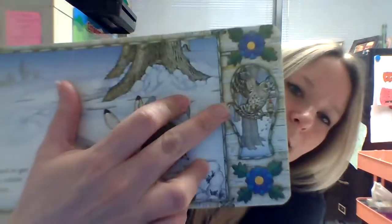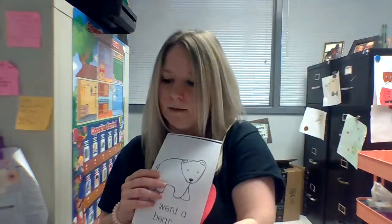Then what was next? What was the fourth animal? Do you remember? Let's look back in our book to help us remember. Sometimes it's good to look back in your book. Make sure you remember. So we've got the mole. We've got the rabbit. We've got the hedgehog. And then, what animal was next? The owl. Very good. The owl came next. So you're going to put the owl next in your book.